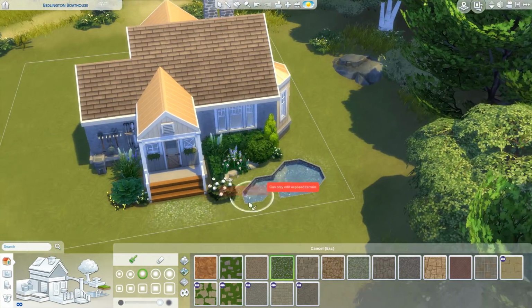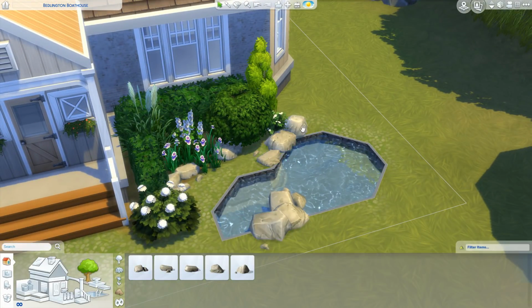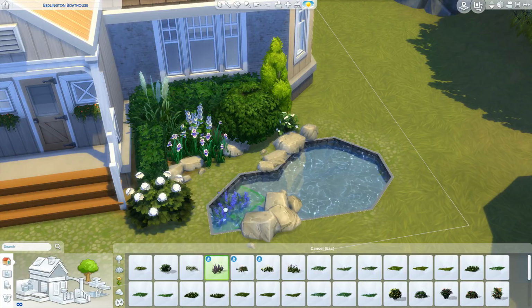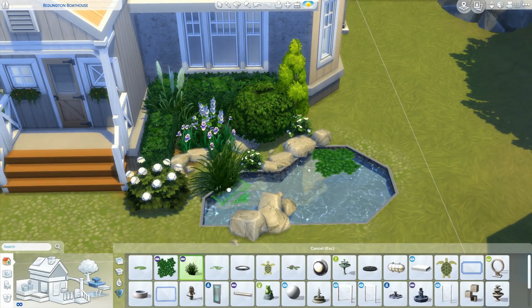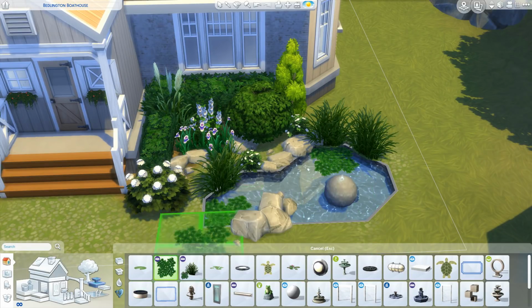But I did put a little pond in front, so that was different. That's something I haven't done before, I don't think, ever. I don't know, I never used the little, well, okay, that's a total lie. I built what I think is called overgrown tiny home or something, and I built that a week or so ago.